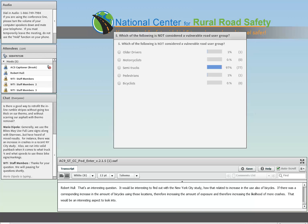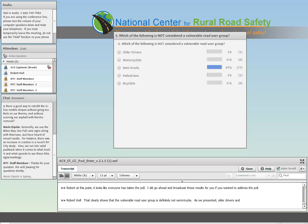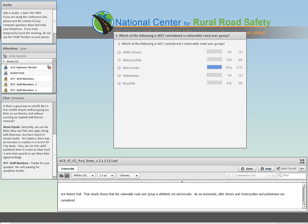And Robert, at this point, it looks like everyone has taken the poll, so I did go ahead and broadcast those results for you if you want to address the poll. That clearly shows that the vulnerable road user group is definitely not semi-trucks. As we presented, older drivers, motorcyclists, pedestrians, and bicyclists are considered vulnerable road users, mainly because they're exposed without the protective shell, if you will, of the vehicle around them.